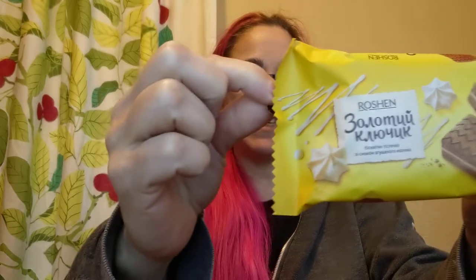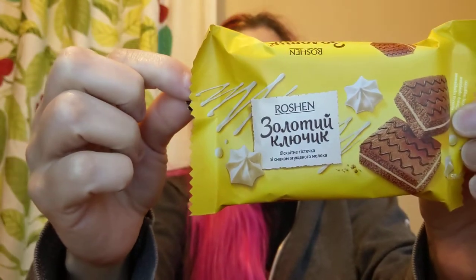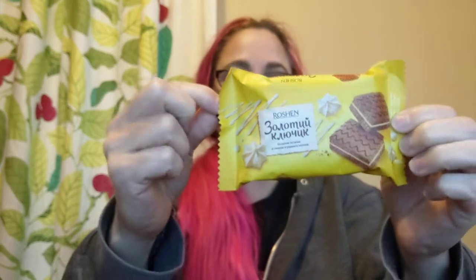Here I'm at work doing the very, very important business of trying a new snack because apparently my next box is on the way and I have so many of these to eat. Today we're trying this thing, which is described as golden key mini cakes with condensed milk cream, which I actually think sounds like dulce de leche.